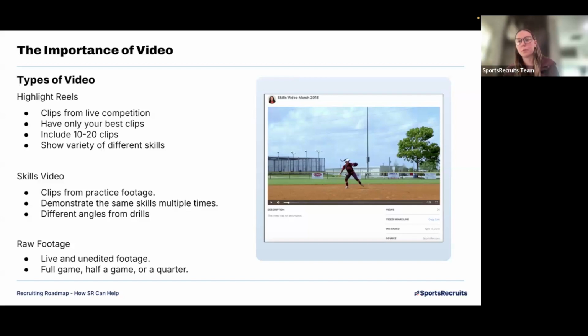And also, we've learned from our conversations with college coaches that they love watching when student athletes put live or raw game footage on their Sports Recruits profile. This is just unedited, unfiltered game footage, whether that's a full game, a half game, or a quarter, just a little bit, because college coaches are always looking to see how these student athletes are responding on the field, right? How they're interacting with their teammates, how they're interacting with their coaches. How are you handling yourself if you're losing? All of these types of questions they're asking themselves. And this is a great way to show them how you as a student athlete carry yourself on the field in a live game setting, because as a college athlete, that's where you're going to be 90% of the time.